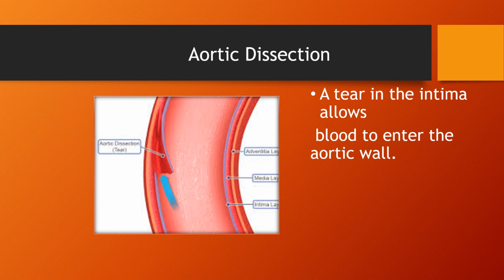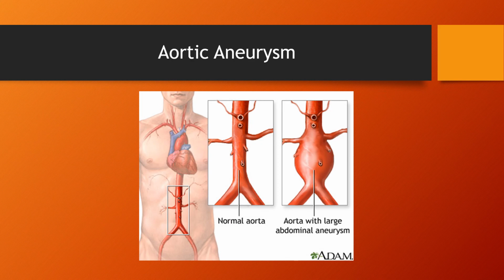Aortic dissection. So this is a tear in the intima, and it allows blood to enter into the aortic wall. Aortic aneurysm. So this is a normal aorta in this picture, and this is one with an aneurysm. So it's basically a bulging out of the large vessel in the abdomen, and they do various treatments with that so it doesn't grow so large.